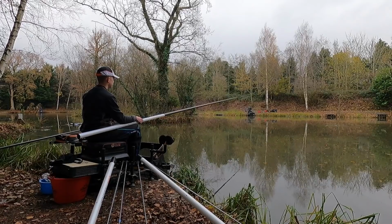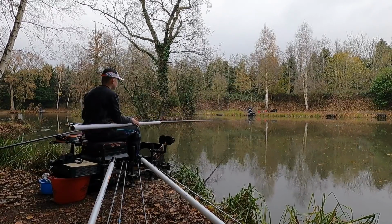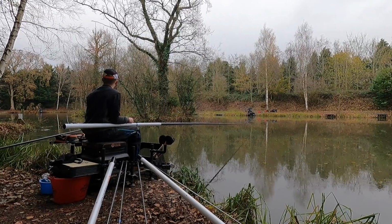No bites, and flick my rig past. The thing is, we're going to have a bit of an issue with leaves here, so try and avoid the leaves and flick my rig in. This rain could be a bit annoying.